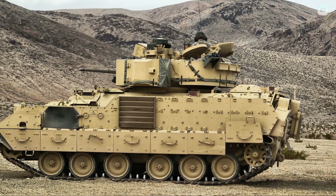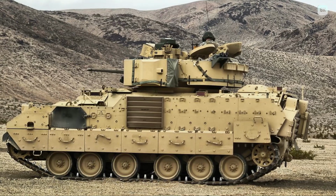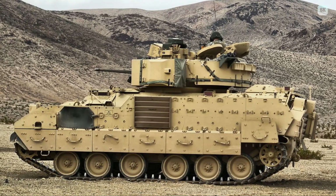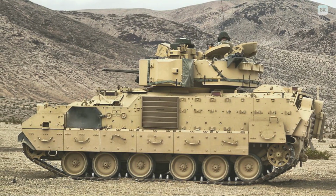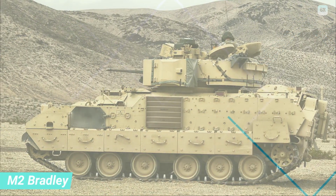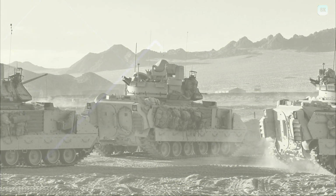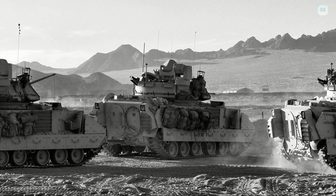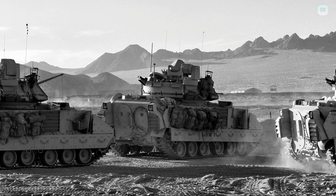On January 4, 2023, President Joe Biden was asked by a journalist during a press event if M2 Bradleys were on the table for Ukraine. His response was yes, without further explanation. This follows France's promise to send AMX-10RC and Akhmat Bastion. The next day, the Pentagon confirmed 50 Bradleys were included as part of a $3 billion package as part of assistance to Ukraine during the 2022 Russian invasion of Ukraine.